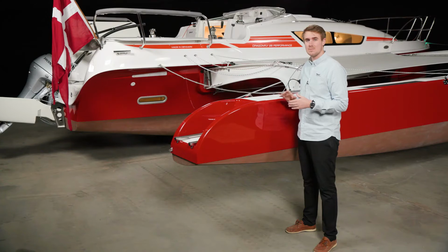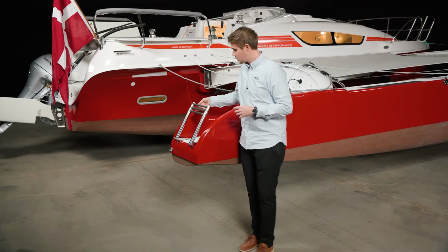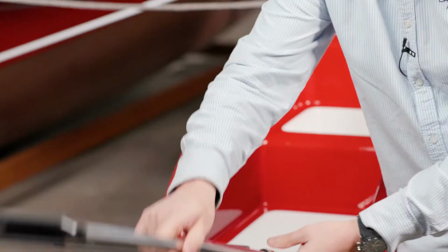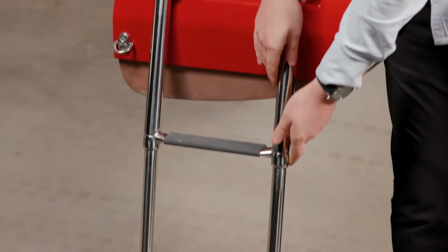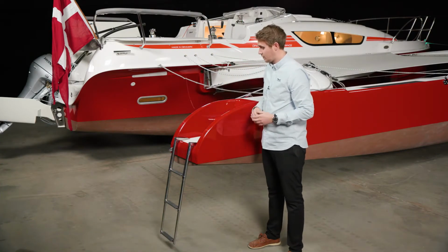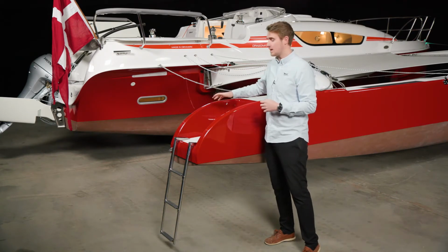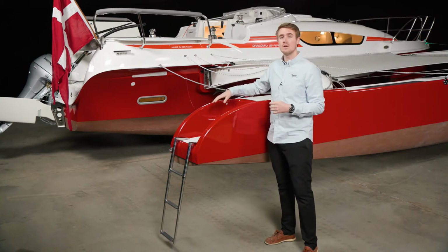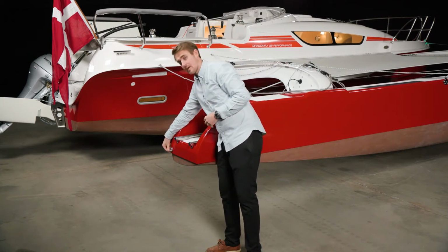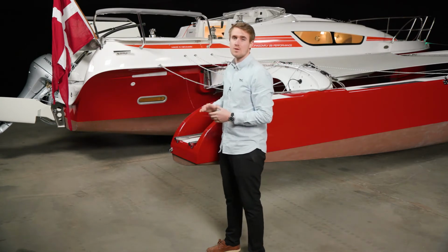Here I am at the transom of this Dragonfly 28, and I just want to show you this swim ladder. It's very nice and can fold out, and you have great access to the transom of this float. Here on the transom we have two integrated steps that gives you great access to walk around here on the transom. And here on the very end of the transom we have this pad eye. You use this pad eye to tie up the light on the road trailer.